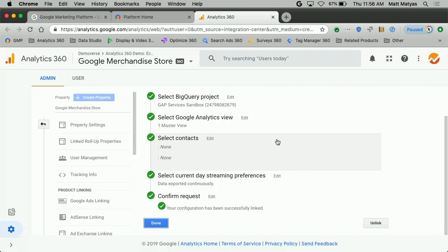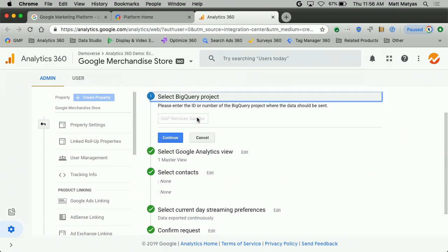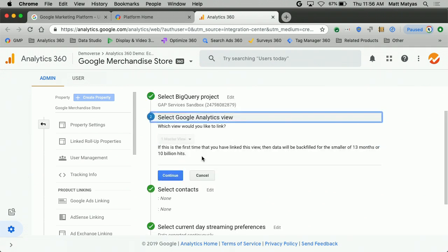You'll see what will load in just a moment here is a few steps of a wizard that asks you for a series of questions for how you want to export the data out of Analytics and into BigQuery. One of the first things you're going to do is input an ID of your BigQuery project. Then you select the source analytics view where the data is going to come out of.